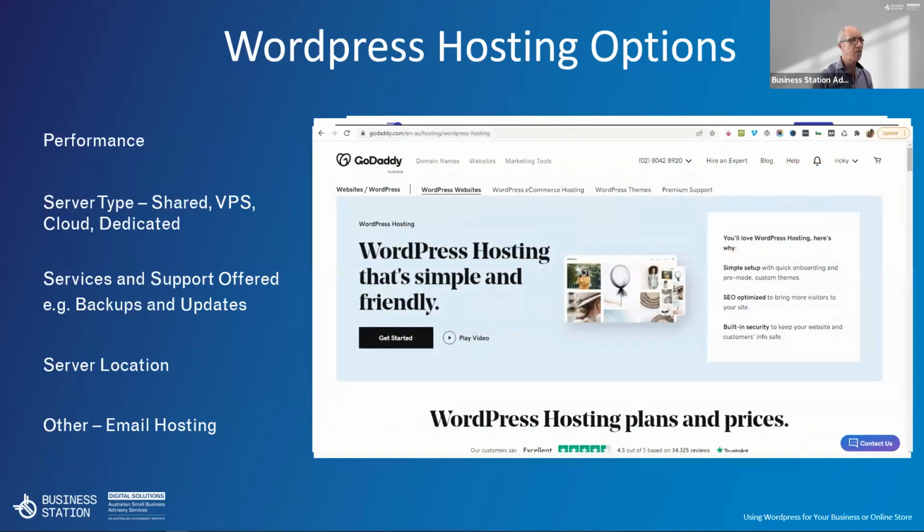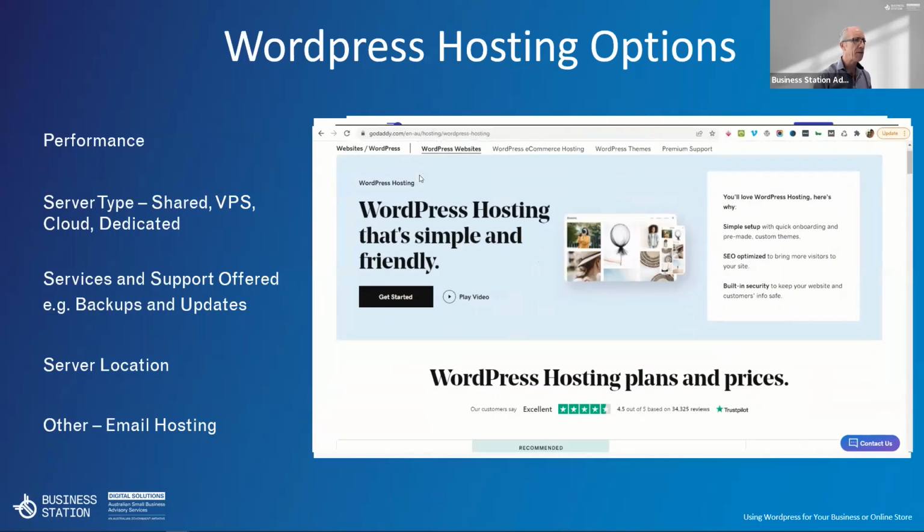And there is also GoDaddy as well, which do provide hosting. Even though I said try and keep your registrar separate from your hosting, it's still an option for you. You can still move your hosting. From memory, they're about $20 a month as well.